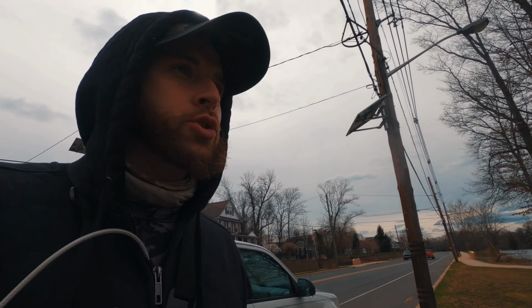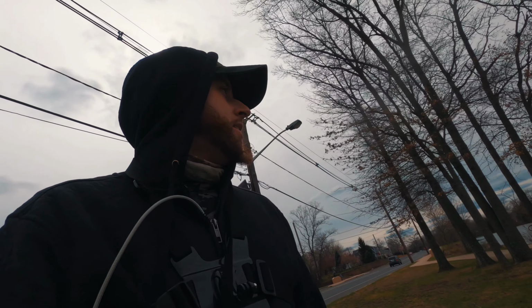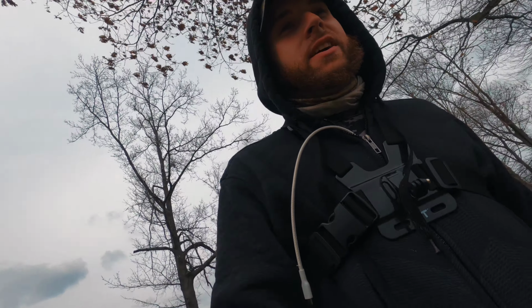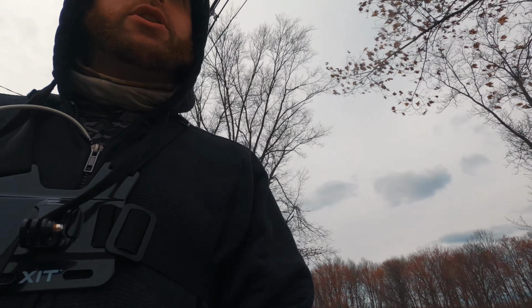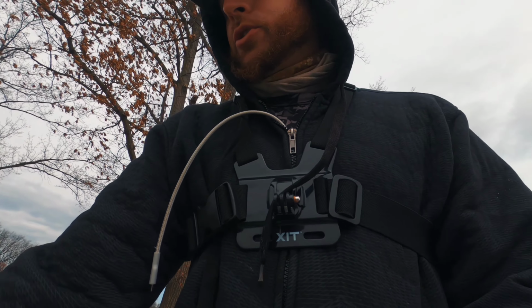Last year I didn't really get to use it too much, but now that it's a fresh new fishing season, and I've been fishing a lot by myself, I really want to catch some big ones this year. And with that being said, I picked up this little guy, the Pelican Bass Raider 10E. I'm gonna put it on the water with a trolling motor, even with an outboard motor, a little 3.5 four stroke, and it moves well.